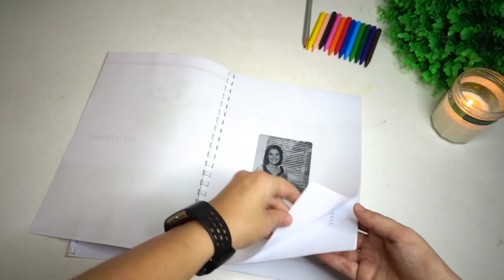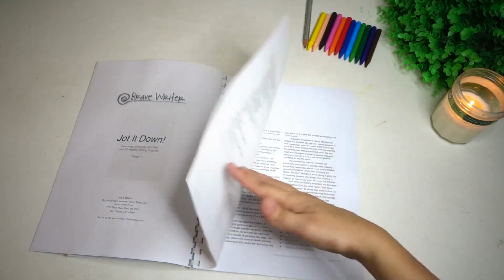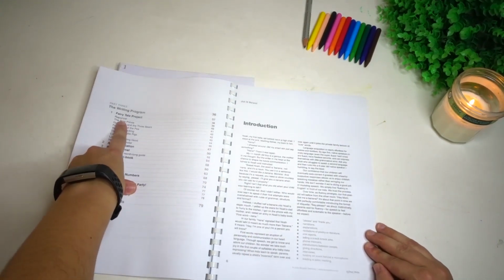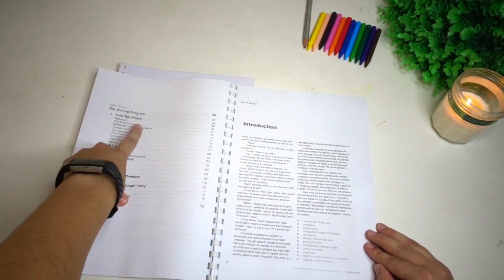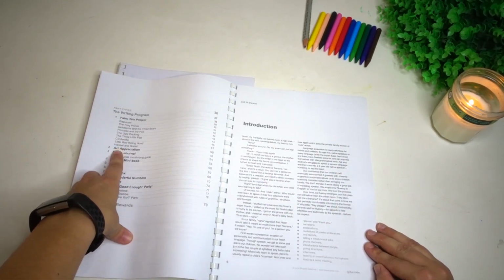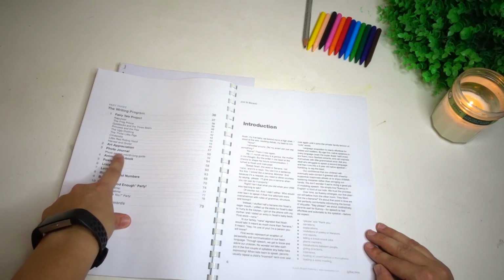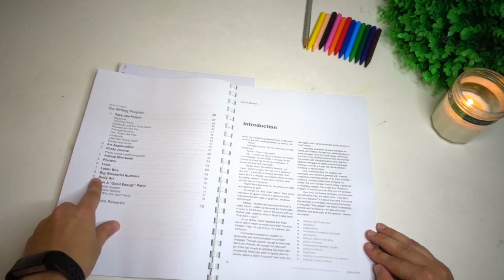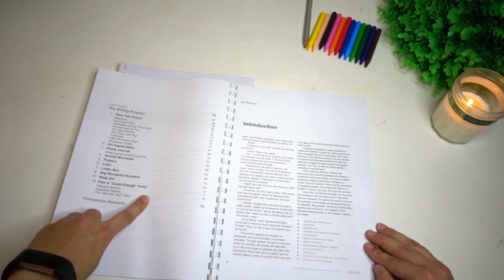So we'll do a quick flip through. So here's the contents, the writing program. These are the writing programs that we'll be focusing on this year. 1 is the Fairy Tale Project, and that one will take a while. 2 is Art Appreciation, 3 is Photo Journal, 4 is Animal Mini Book, 5 is Poster, 6 is List, 7 is a Letterbox, 8 is Big Wonderful Numbers, 9 is Body Art, and 10 is Plan a Good Enough Party.